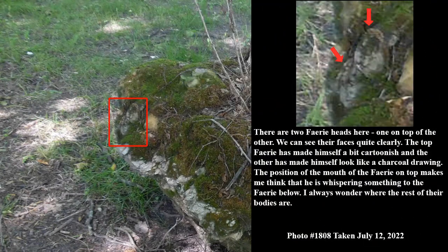There are two fairy heads here, one on top of the other. We can see their faces quite clearly. The top fairy has made himself a bit cartoonish, and the other has made himself look like a charcoal drawing. The position of the mouth of the fairy on top makes me think that he is whispering something to the fairy below. I always wonder where the rest of their bodies are.